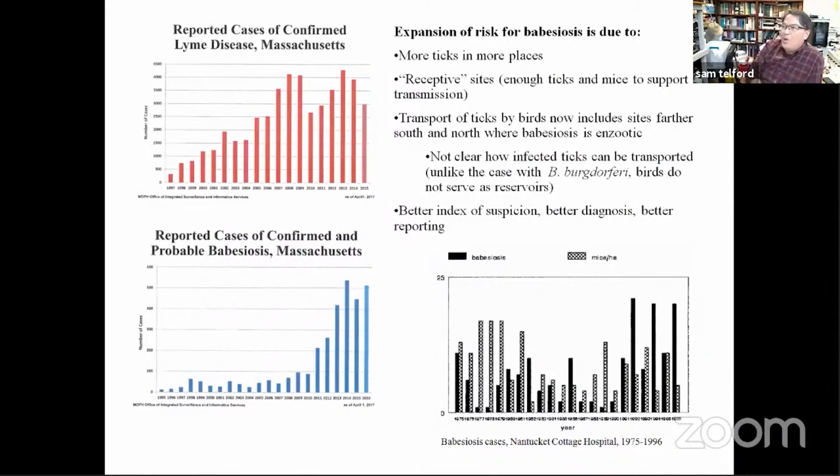So from these humble beginnings on Nantucket Island and the chain of islands, the terminal moraine islands from Long Island to Cape Cod, babesiosis has expanded, as has Lyme disease, but much more slowly than Lyme disease. But the reasons are that there are way more ticks in more places. Once upon a time, when I started as a graduate student in 1984, we said, well, you can't have this tick in stable infestations more than 30 miles inland from the coast. It requires a very moderate climate.